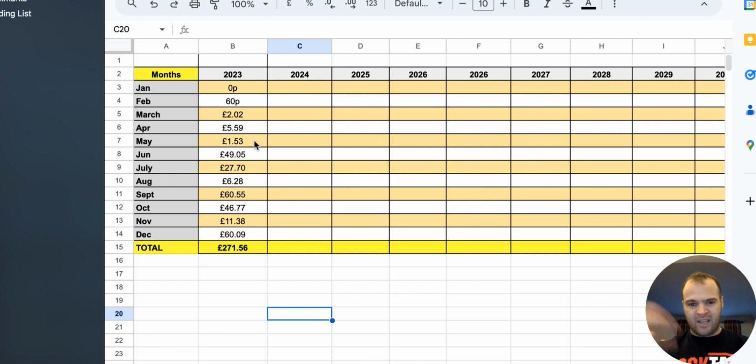So it goes in like 3 months, kind of. So you have a low, high, maybe a high, a low, and so on. So May was a low one at £1.50. June was a big one at £49. July back down to 27, and again a low one in August at £6.28.